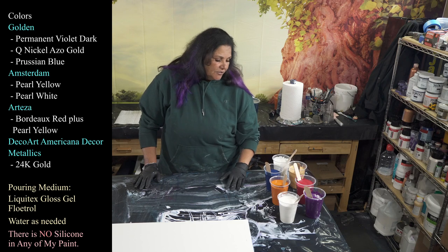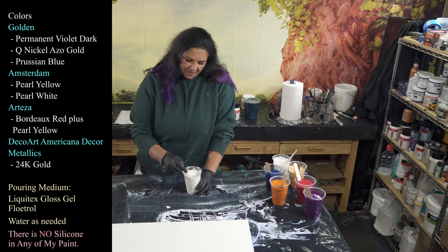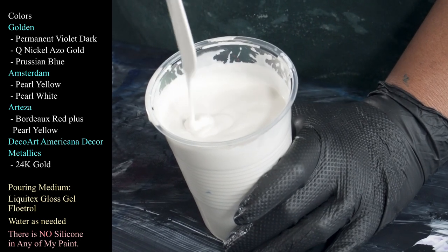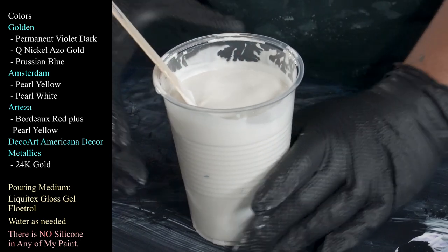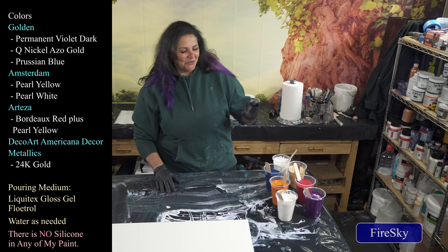Floetrol or water. So, okay, next we have the pearl yellow that I've been having this little love affair with lately. I love this so much. This is by Amsterdam, and it dries this beautiful, light gold yellow color. So pretty. This is beautiful shimmer on it. I really like this a lot. We used that one in Fire Sky, which was absolutely gorgeous.